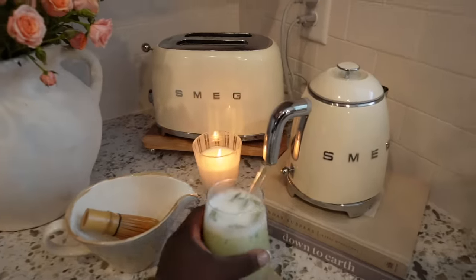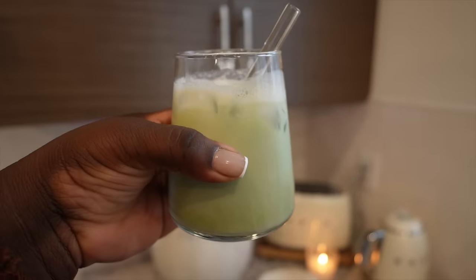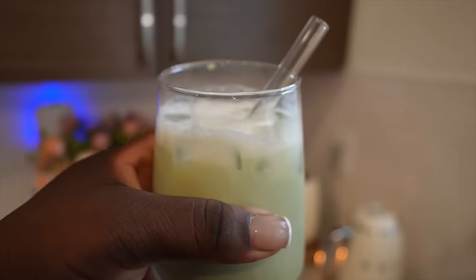Alright, I made the matcha. Now we can drink it. This matcha is a little bit lighter, but it's still gonna be good.